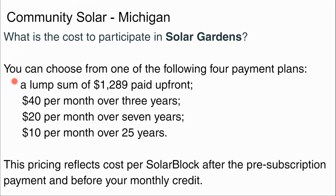You can either pay a lump sum up front for your unit or block of community solar, or you can finance that block over 25 years. And so if you pay the upfront lump sum, you put in an investment and you might get your money back after 15 years. Whereas if you do the $10 a month, you're probably going to end up just paying an extra $10 a month on your electric bill in support of the local solar project. It's probably never going to pay back.